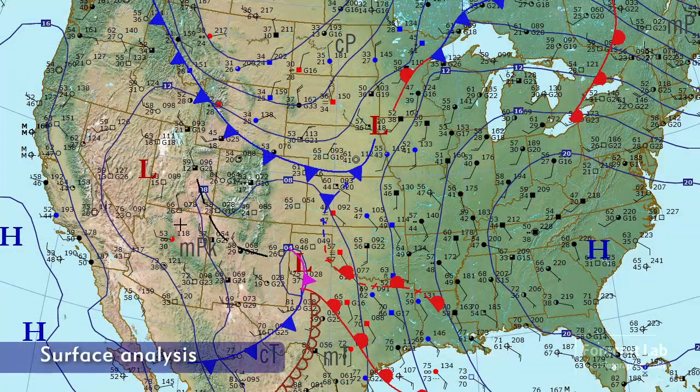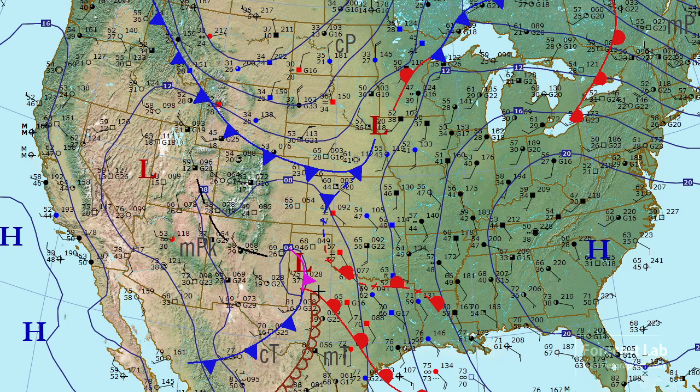The surface analysis at this hour showing that southern stream system entering West Texas. And we talked a little bit about that yesterday. That originated from this area of northern Baja California. And the previous day, it was out west of the California coast.